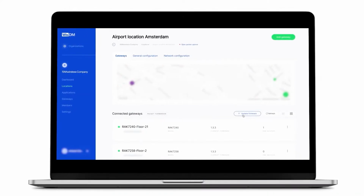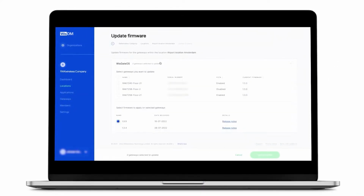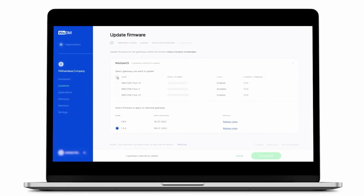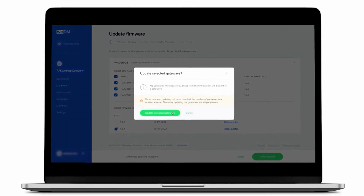We have also improved the way you can upgrade your gateway's firmware. Now you can decide which gateways you want to upgrade and to what specific version of WisGateOS you want to upgrade them. This enables a finer grain of gateway management for your fleet. And the small but really important feature is that you can now reboot your gateways remotely from the gateway page or from the location page.